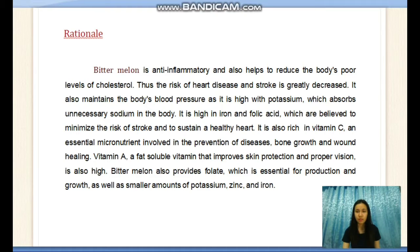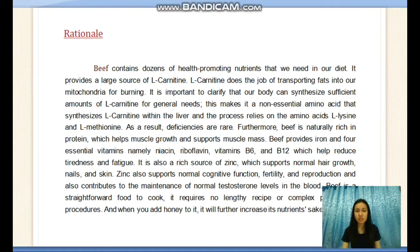It is also rich in vitamin C, an essential micronutrient involved in the prevention of diseases, bone growth, and wound healing. Vitamin A, on the other hand, is a fat-soluble vitamin that improves skin protection and proper vision. It is also high in fiber. Bitter melon also provides folate, which is essential for production and growth, as well as smaller amounts of potassium, zinc, and iron. Beef contains dozens of health-promoting nutrients that we need in our diet.